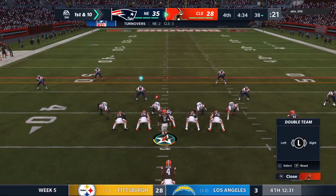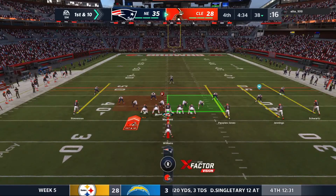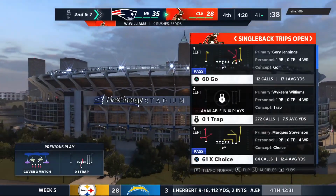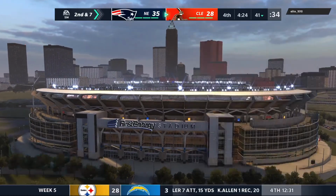The Browns drive about to get started. The interception sets them up with an opportunity to erase this fourth quarter deficit. Now, this series could very well determine our outcome. And he'll take this up over the 40 to about the 41. Taken down at the 40. Jalen Mills in on the stop.